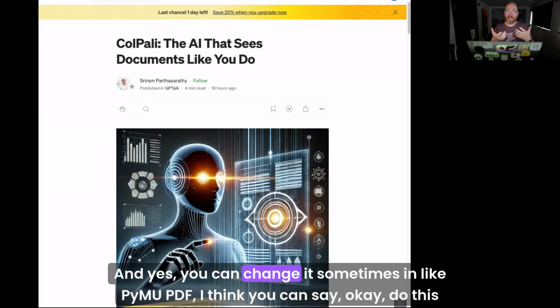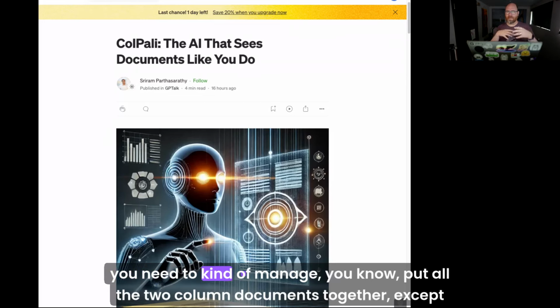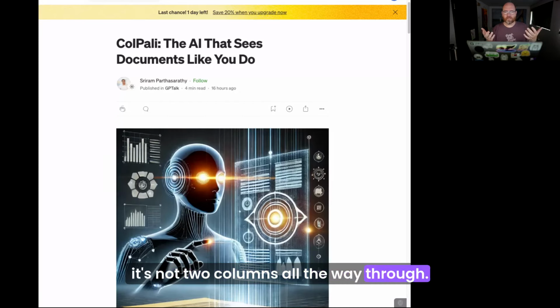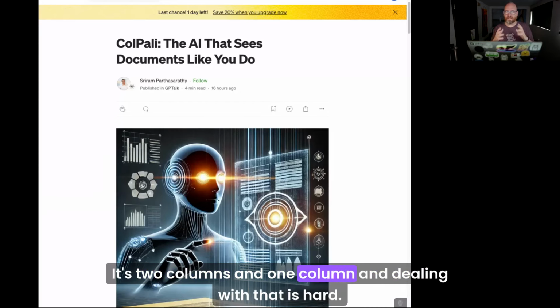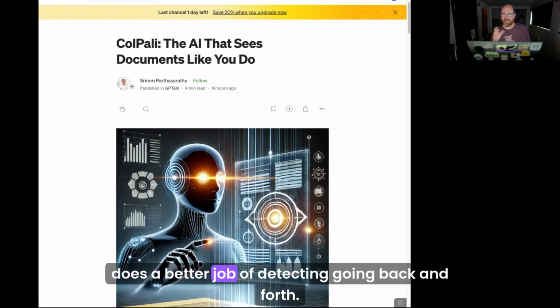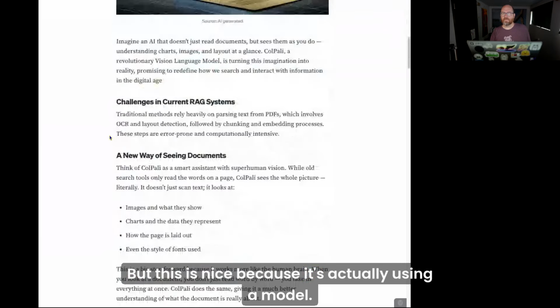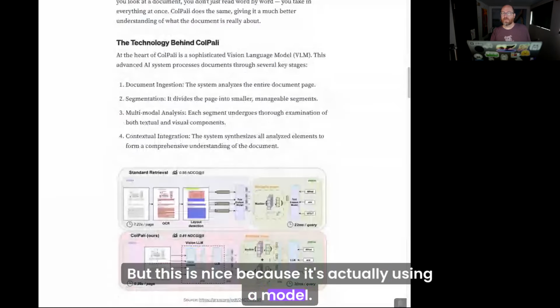And yes, you can change it sometimes in PyMuPDF, I think. You can say, okay, do this as a 2-column document, but then you need to manage putting all the 2-column parts together, except it's not 2 columns all the way through. It's 2 columns, then 1 column, and dealing with that is hard. There's a newer version of PyMuPDF that does a better job of detecting going back and forth. But this is nice because it's actually using a model.